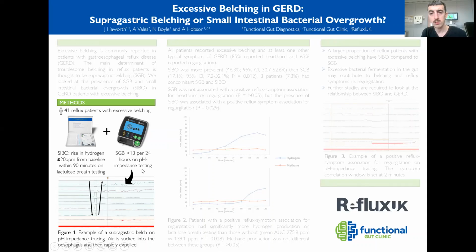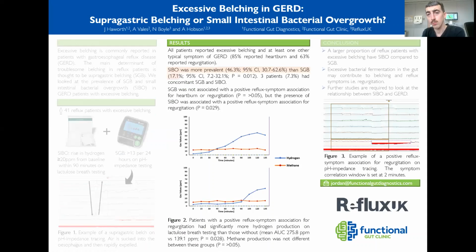So our results showed that SIBO was more prevalent than supragastric belching in this cohort. Around half of the patients had SIBO, while around 1 in 5 had supragastric belching. And we wanted to look at the association between these and typical reflux symptoms, those being heartburn and regurgitation.